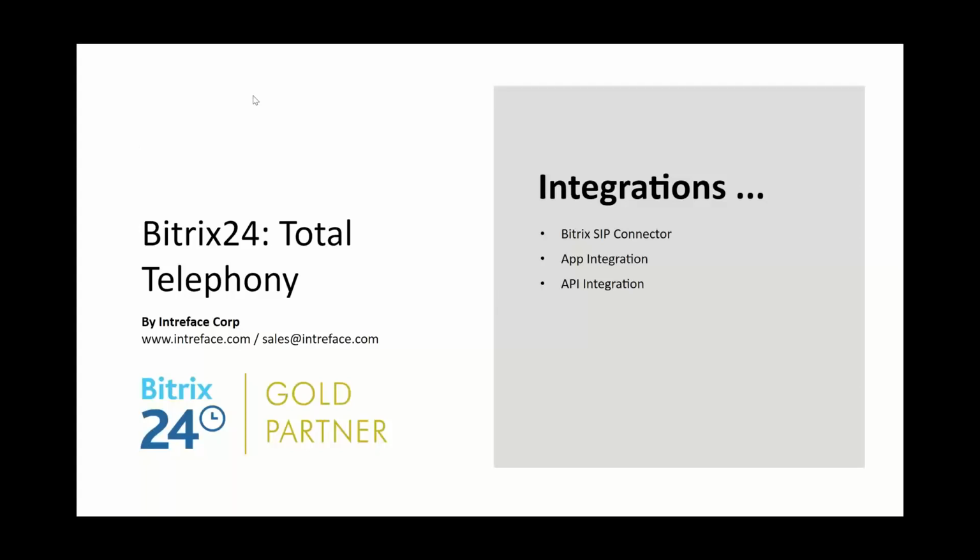Or maybe you've got a very good contract or good call package with your phone provider, so you want to continue with that billing arrangement rather than use a new rented number from Bitrix24. So there are quite a few reasons why you might not want to rent a Bitrix24 number and instead integrate your existing number into Bitrix24. And there are different ways that this can be done in the system. So we're going to have a look at these different ways.